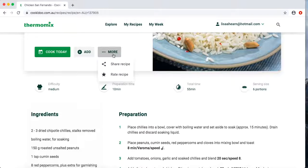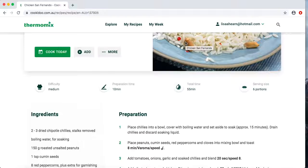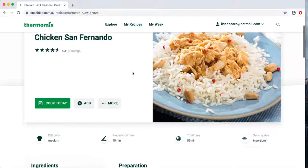This more function here is if I want to rate the recipe after I've made it. So if I don't think it's great, obviously, I don't give it many stars, and if I love it, I'll give it more. If I'd like to share this recipe with someone, so if you have a friend who has a Cookidoo account or anything like that, you can just copy this link and you can share it over and say, look, I just made this amazing thing. Here it is, give it a go. So they don't have to search for it, they can just click directly on that link.